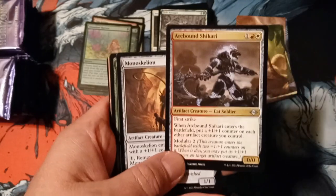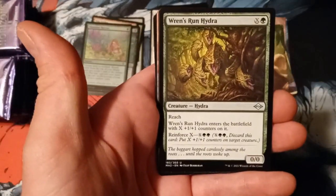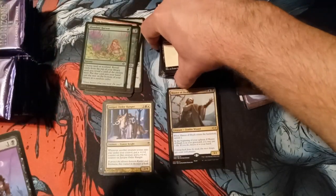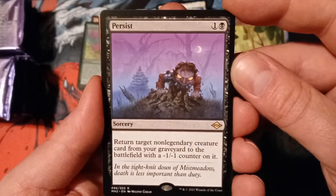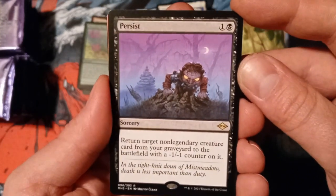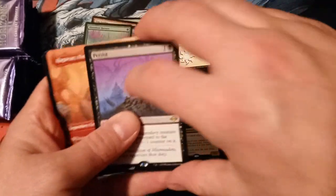All right. Uncommon. Uncommon. Hydra, uncommon, and Persist. Isn't Persist a mechanic? Hold on. Persist is a mechanic, right? Return target non-legendary creature card from graveyard to the battlefield. Yeah, this is literally the mechanic Persist. So you can just... Okay, alright, I got it. I'm tracking.